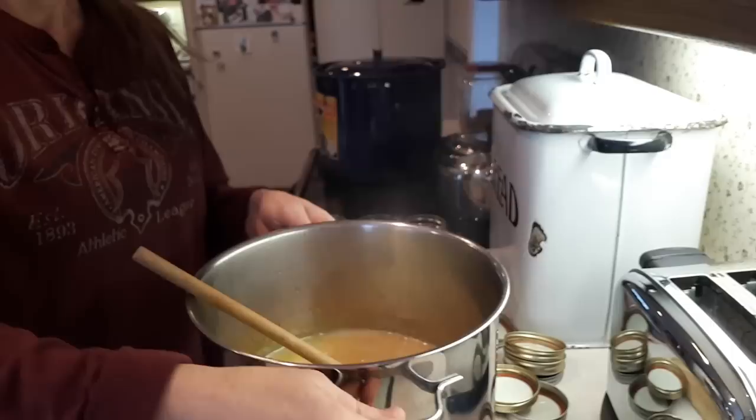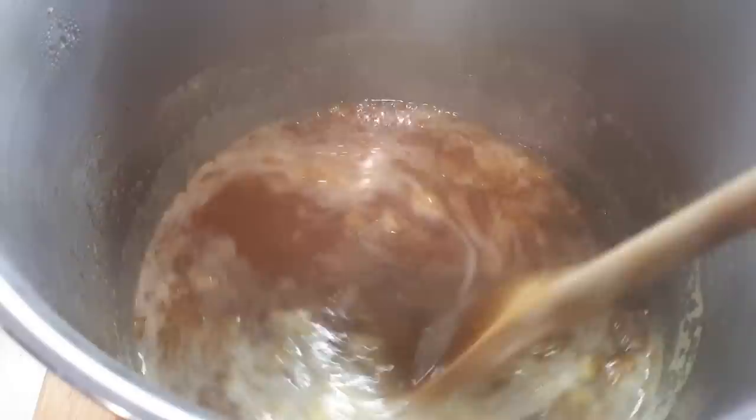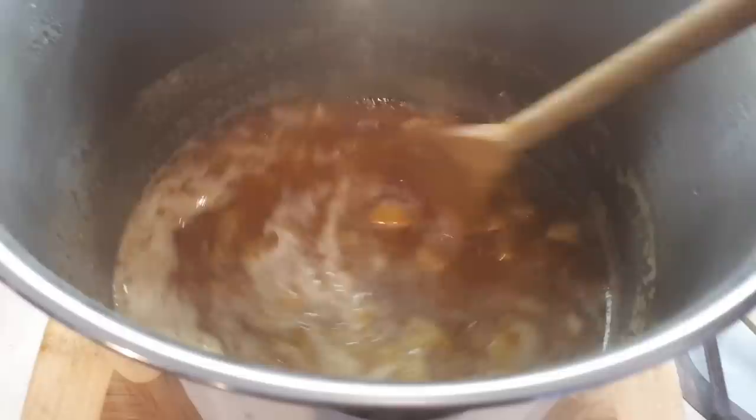So I've just removed the marmalade from the stovetop from the heat, and I'm just gonna stir this down. And you can skim off that foam. I just usually stir it for a few minutes because stirring it for a little bit helps prevent floating fruit. You know how your jam sometimes separates? It's fine to eat like that, but this stage kind of helps that.